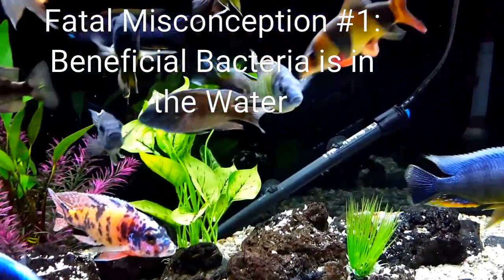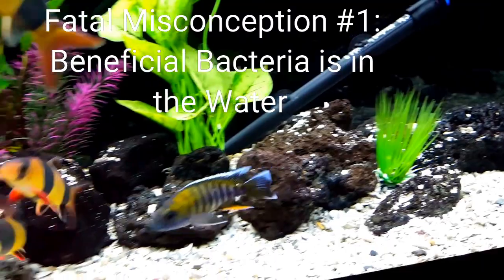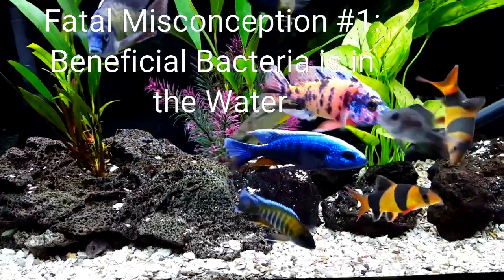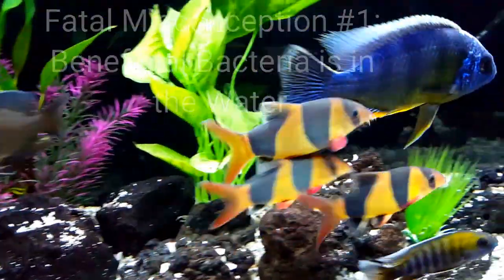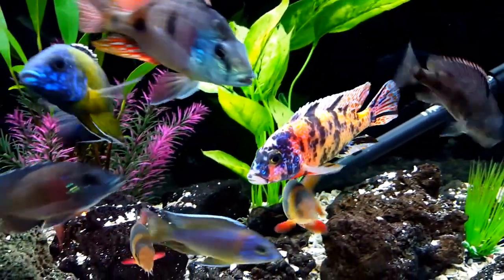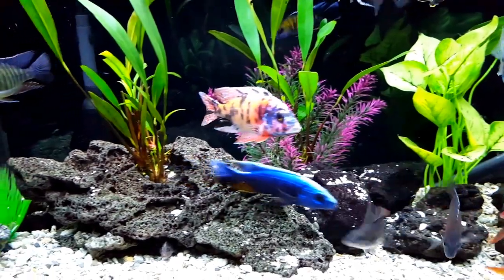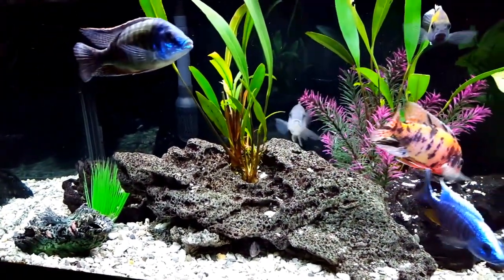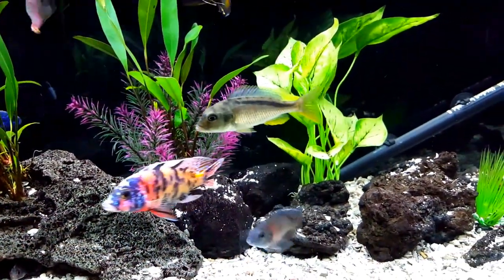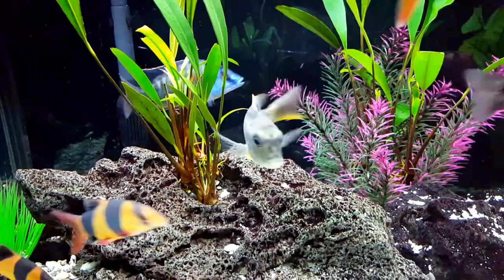So you think everything's good. You bring over the fish, like he did, and then your tank proceeds to crash because there is no established bacteria to go ahead and handle the ammonia that is being produced by those fish. And so the tank immediately will have a spike in ammonia and nitrite, and you're going to have some dead fish. So number one misconception, fatal misconception, that bacteria is in the water column.